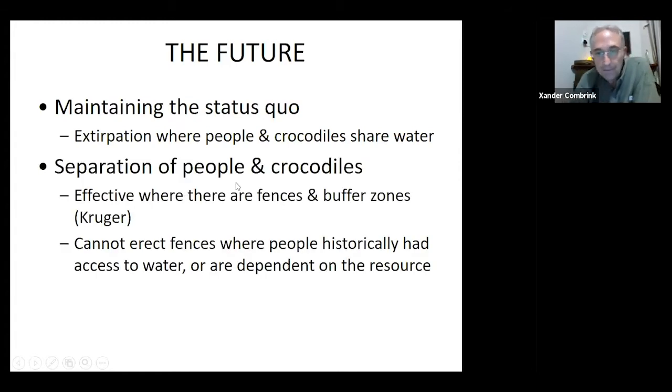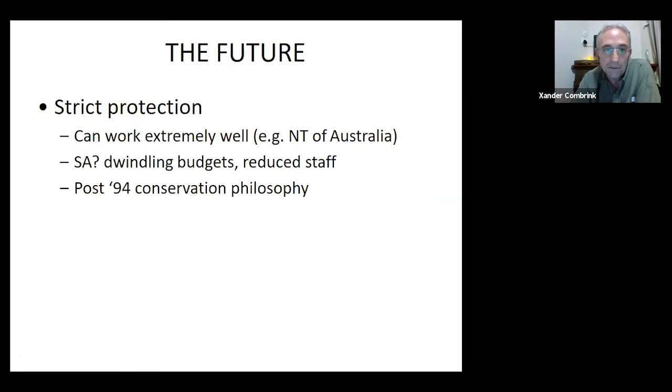Where you have conservation areas like Kruger National Park and to some extent Lake St. Lucia, where people can be separated from crocodiles, this philosophy can work. It's by far the easiest way to physically separate people and crocs. But in areas where people need access to water, in areas where there aren't any fences or where fences have been cut down, it is impossible to re-erect those fences. And therefore, this would not be a good philosophy.